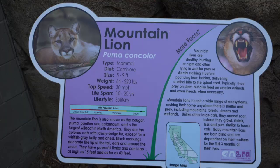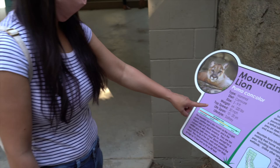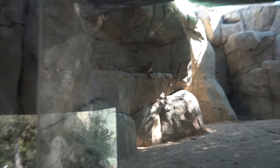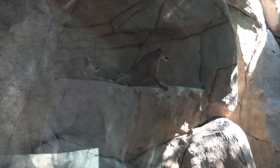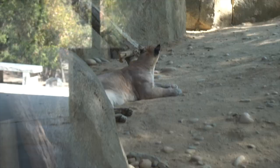So some fun facts about the mountain lion: top speed 30 miles per hour, lifespan 10 to 20 years, lifestyle solitary. Oh no, that's a different one. That was rocking around before. I like that old one.